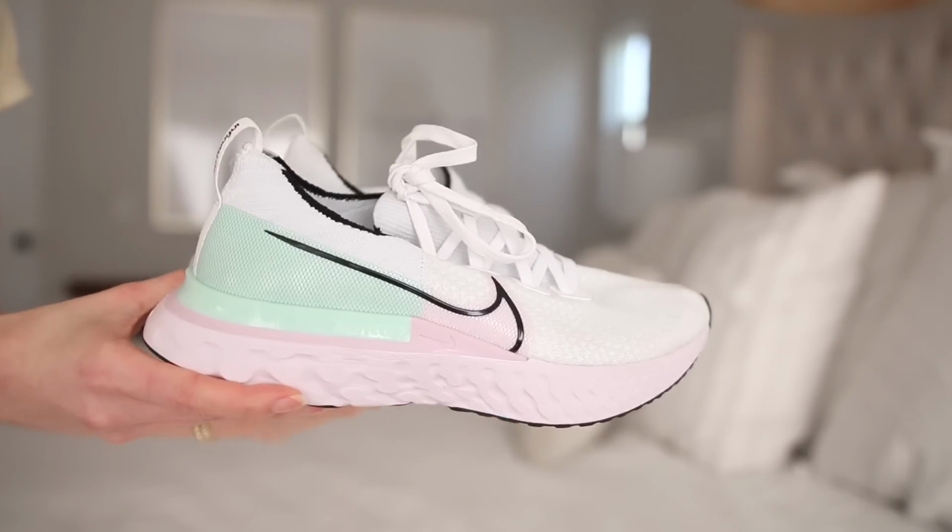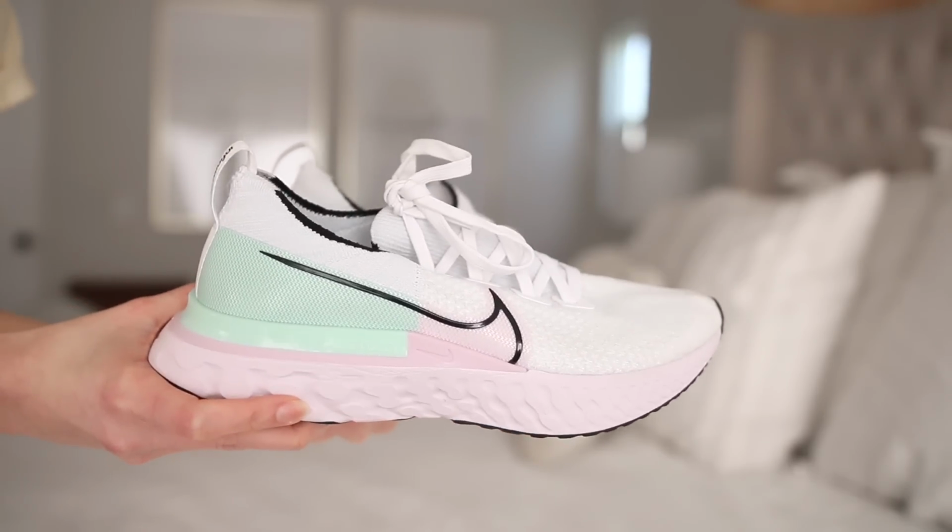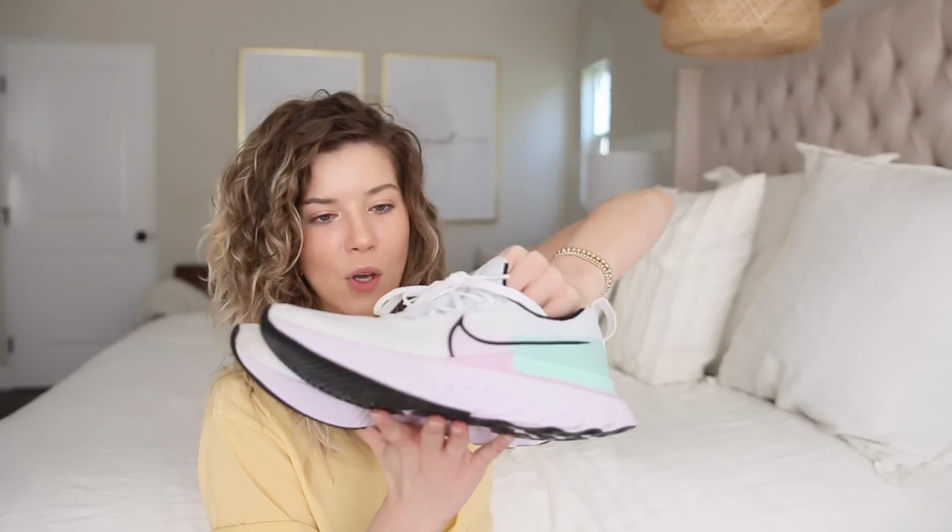So I got these Nike React Flyknits. These are technically running shoes, but I really love them for dance classes. They have a really supportive high arch. I have flat feet, so that's something I really need, because my knees turn in and my ankles and everything about me is broken, including my spirit. So I love these. I think the color combo is so cute too.